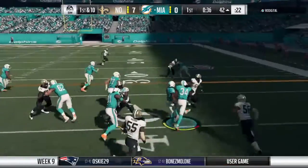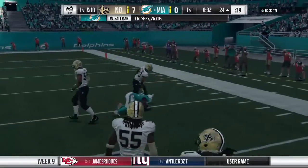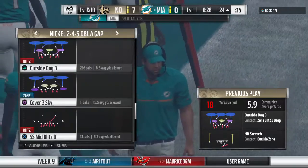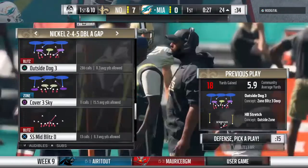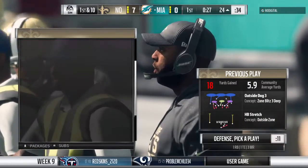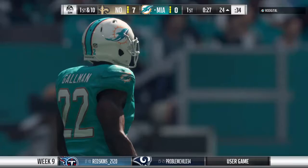Here's Gallman. There he goes inside the 30. And brought down, but not before they're inside the 25. 18 big yards on that one, and a Miami first. Well, they came into this game saying it was important that they set the tone and show that they can run the football. I believe that they've done that here in the first quarter.